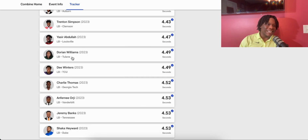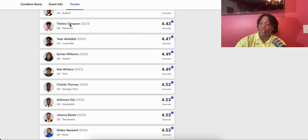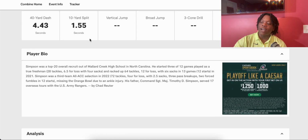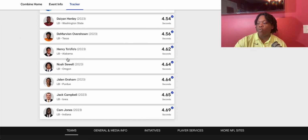But Trenton Simpson, it's kind of hard for me because I still like Jack Campbell, and Trenton Simpson did run a 4.43. It's hard to look past that at 6'2", 235. Doesn't really lack as much size. Can also bulk up about 10 pounds to 245. So he may be that first linebacker off the board, and that's understandable. But I still have my guy Jack Campbell, who I'm very high on.